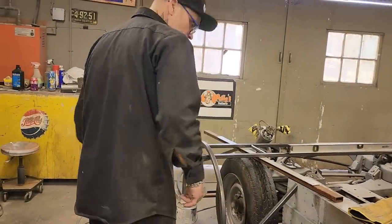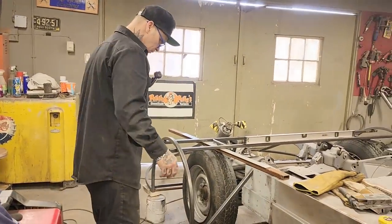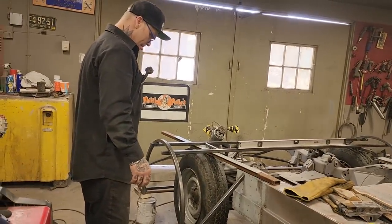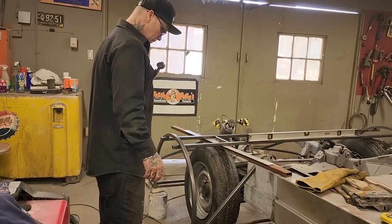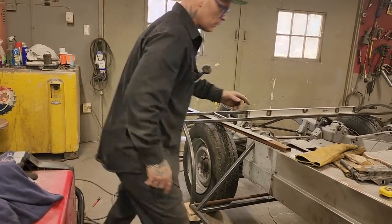So I got my pattern there. We're going to pluck one in here, and the reason being is because it's ready to rock and roll. Just looking at it, this is what I want to do.